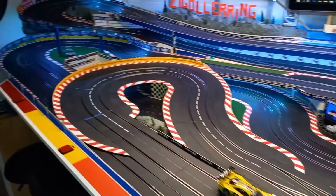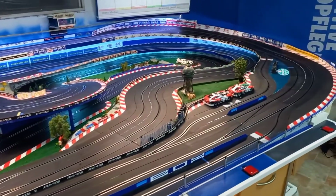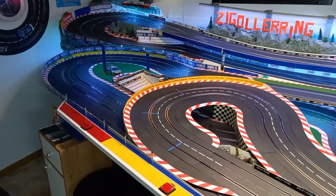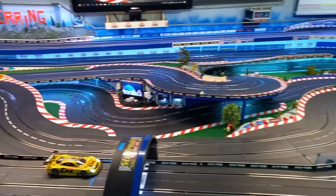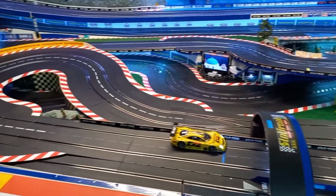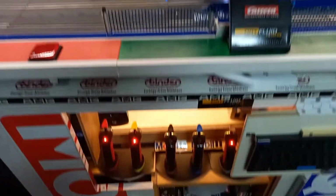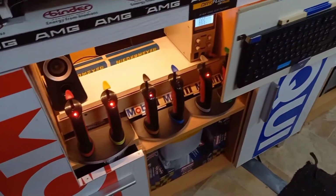And this is also our track. We've got a few other tracks in our club, but right now it's the main track. In further videos, in the near future, we will show the other tracks also, of course. I look forward to them. And I can show you down there, we got our controllers and the energy supply.